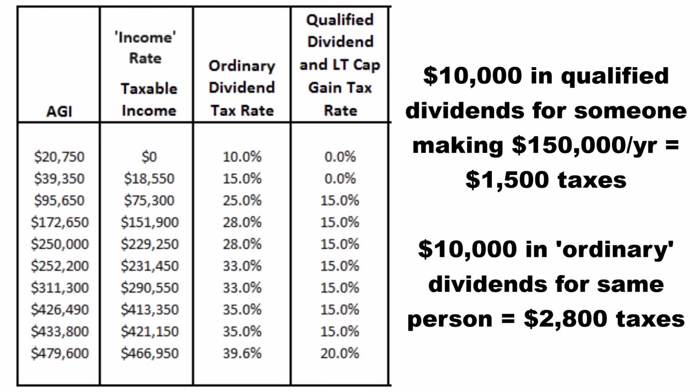You can see what a difference this makes in the rates here. Let's say you make $150,000 a year and collect $10,000 in dividends. Not knowing the difference between qualified and ordinary dividends is going to cost you more than $1,300 in taxes.